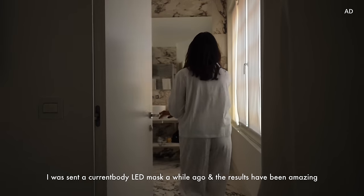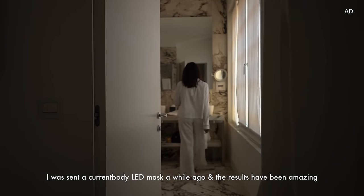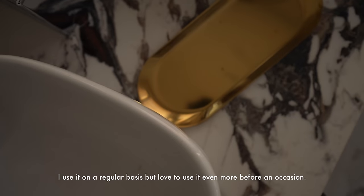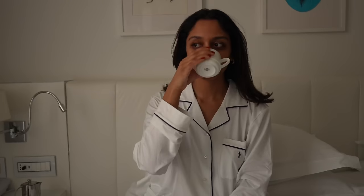So I was sent a CurrentBody LED mask a while ago, and this is something I've been so excited to try. It's a treatment that I love to get done in the salon, so I'm really excited to be able to use it at home as well, especially before an occasion.